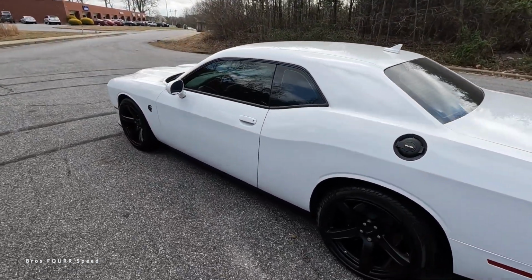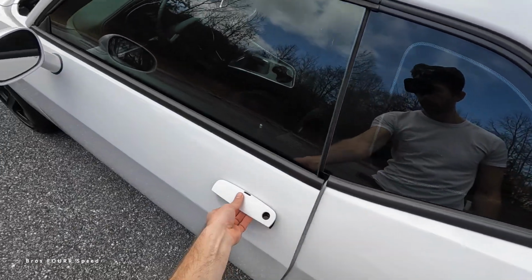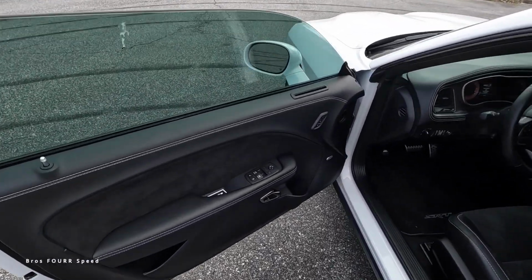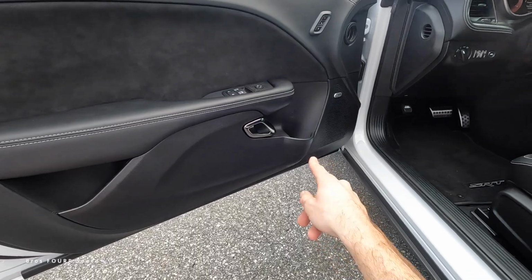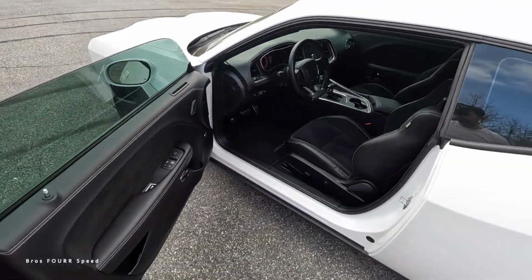Now, as we work our way to the interior, you can't just walk up to it and it'll unlock. You can use that black button there to lock it once you walk away. For this Hellcat, you get leather and Alcantara along with all the stitching, the Alpine sound system, and a split design for the storage. So a little bit in the rear, a little bit in the front there, and some nice trim accents for that release handle.